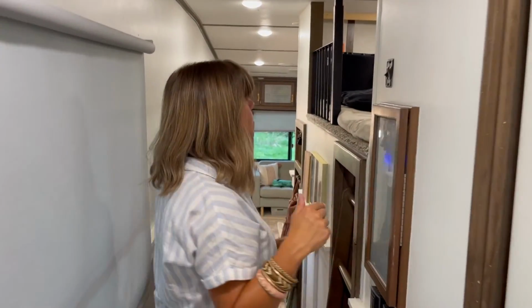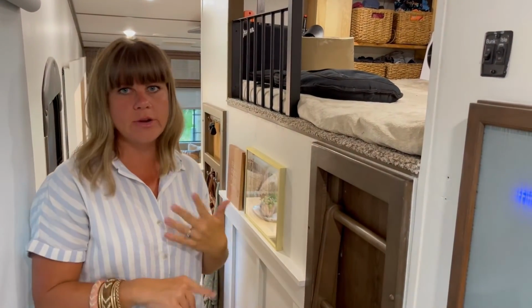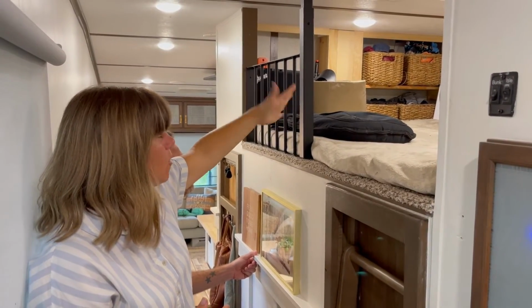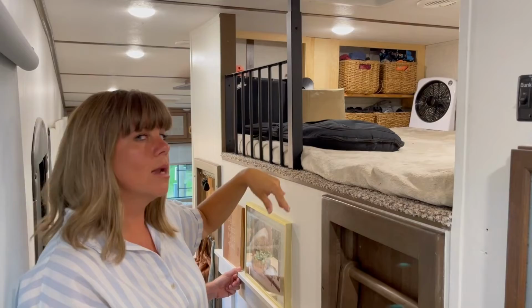Now we have the boys' space. So the boys get this loft, which is about the size of a queen bed. So they have plenty of space. They're 9 and 11, plenty of space. We added a shelf to that area back there. It was kind of like a cutout. We put baskets back there. That's where their play clothes, their swimsuits, their underwear, all that kind of stuff go.